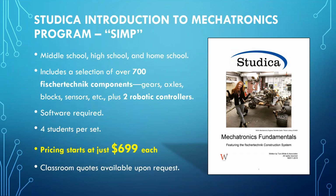The teaching materials are designed for use again in middle schools and high schools, as well as by homeschooling parents seeking to address STEM and mechatronics for these specific grade levels. The physical materials in this set include a selection of over 700 components, again including the blocks, gears, sensors, and much more, all coming from the Fischertechnik building system, along with 2 robotic control units and the power supplies. These materials will once again be used to construct the various mechanical prototypes addressed in each project unit of the curriculum.